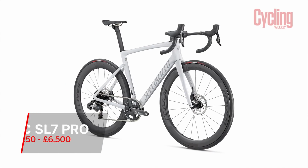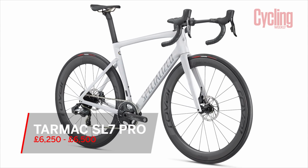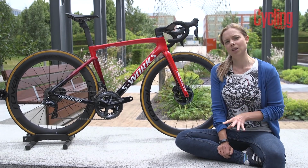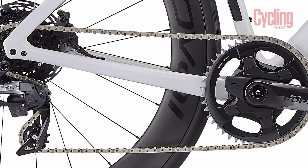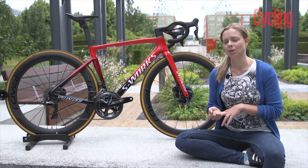Drop down a level and you've got the SL7 Pro. From this point onwards you get the FACT 10R carbon, which is very slightly heavier. And actually Specialized has made some really interesting choices here. So there are 2 versions. You can either have SRAM Force AXS 1x, or you can have Ultegra Di2.